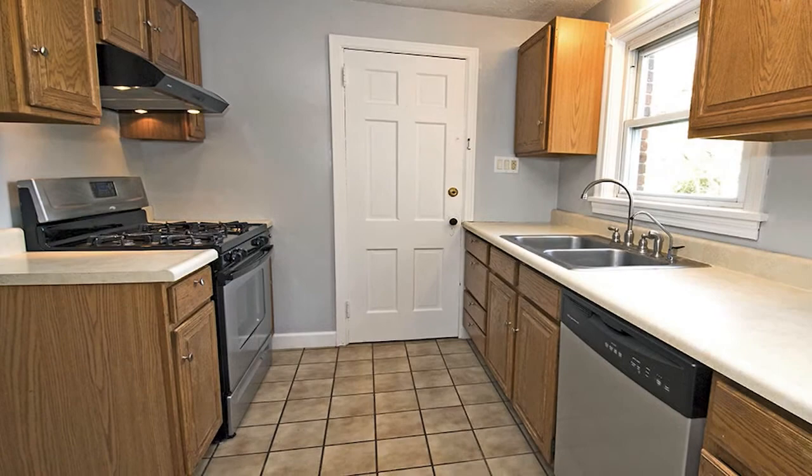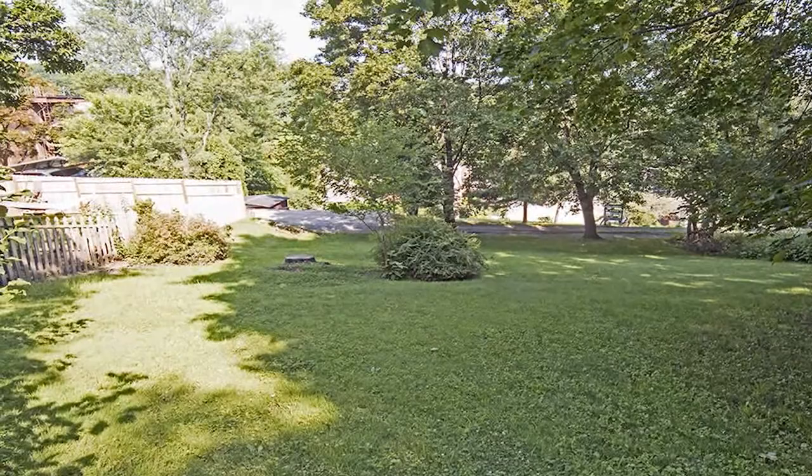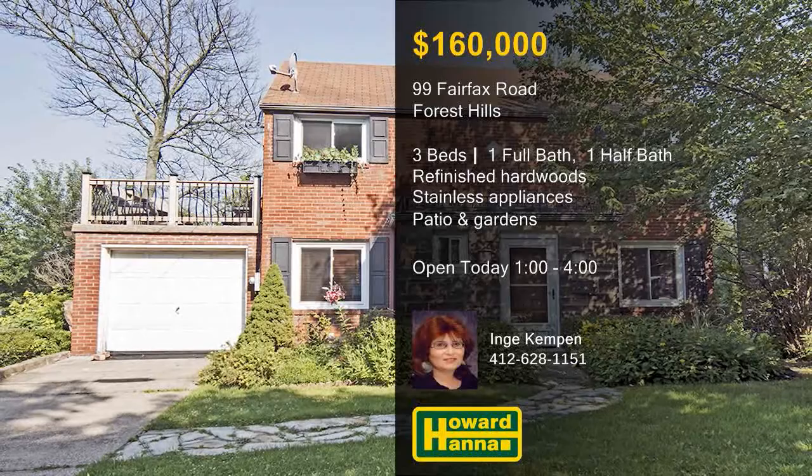New carpet enhances the second floor, and the upper-level master suite transitions out to a deck with a concrete overlay. The lower level permits egress to a spacious patio, surrounded by a level yard and its gorgeous gardens. Meet with Inga Kempen between 1 and 4 today, and contact Howard Hanna Mortgage for information on the My First Home program.